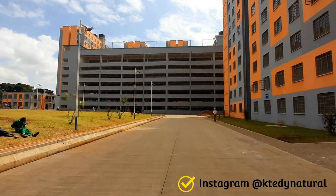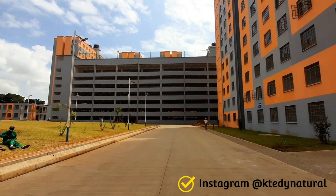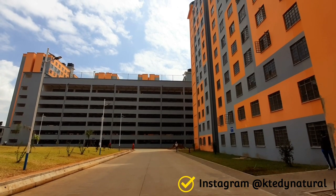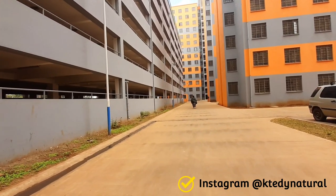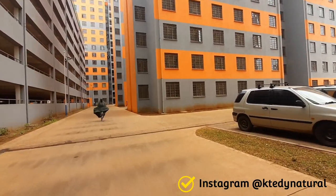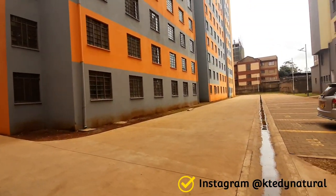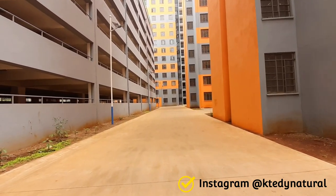Alright guys, straight ahead we have a multi-level parking. This is perfect because it results in space utilization, because multiple cars can be parked right here. It's like a 7-story or 6-story, or 7 levels. It also leaves more space for landscaping, for greenery, for playground areas and such stuff, which is what they've done here, guys. There's a playground area. The landscaping is awesome.